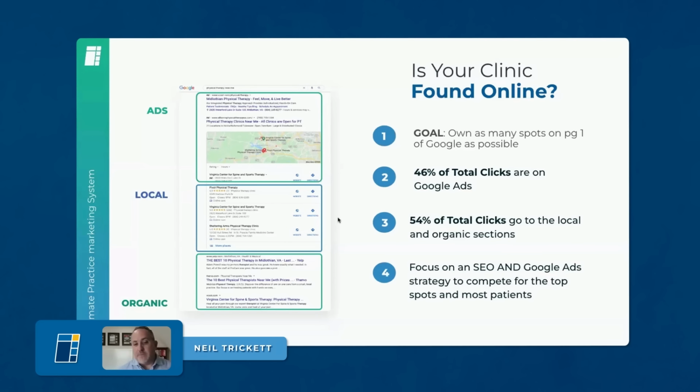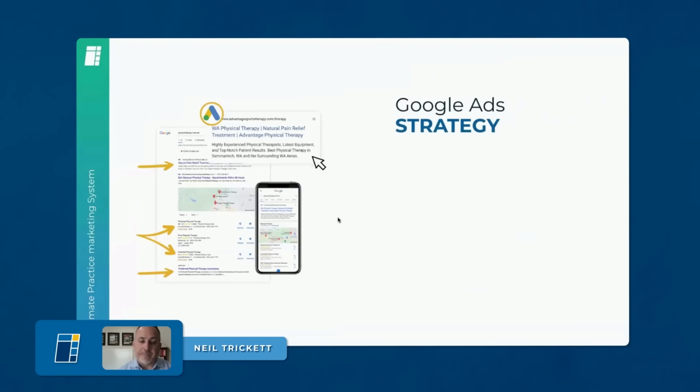So in your marketing strategy you need to focus on how you can expand your SEO and how you can expand Google ads so that you can compete for those top spots and most patients. Because guess what? The big clinics are doing this and you need to be able to compete with them. And that's the beauty of the way the online world works: you can actually compete with those big competitors in your area.